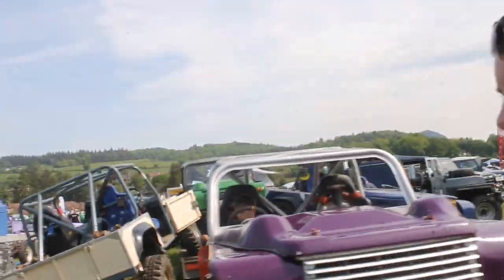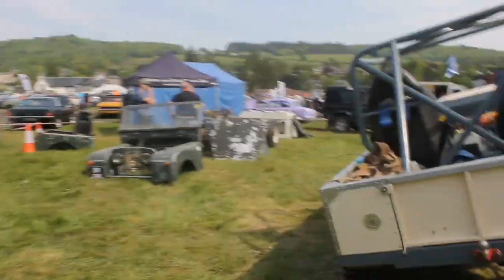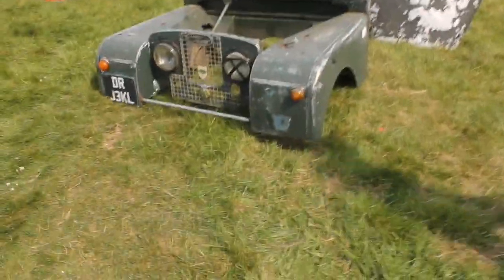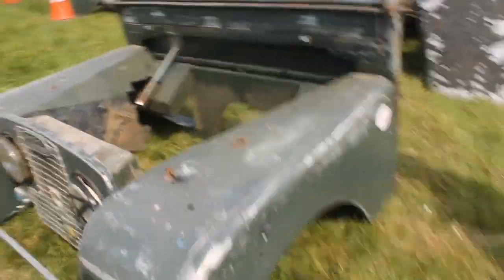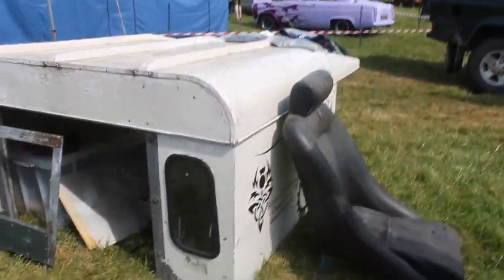Oh, so we've got some super off-roaders here, and we've got either Series 2 or Series 1 Land Rover completely in bits. It's the chassis we're seeing. Chassis, engine, gearbox. I don't know about cars. We don't know much about cars either, but when you read up a bit.